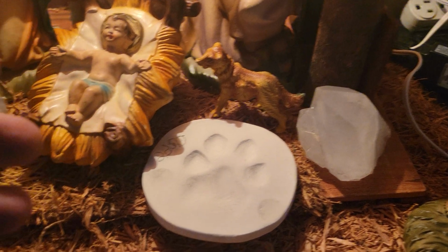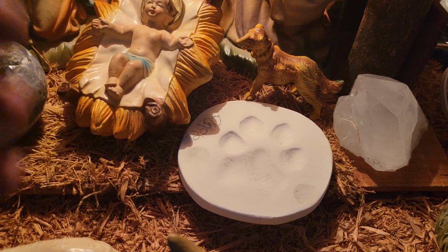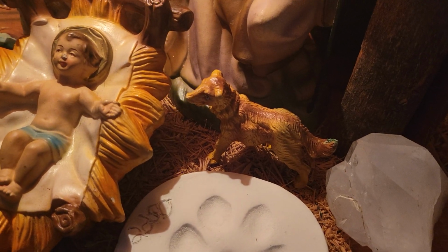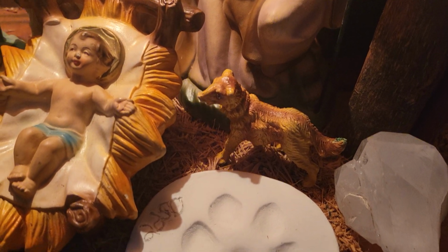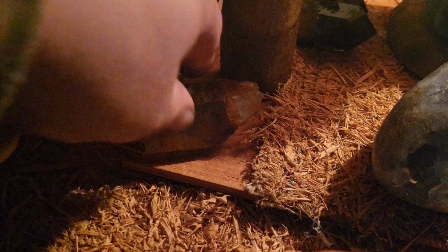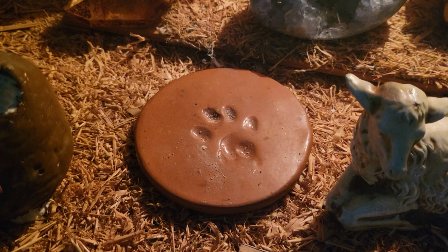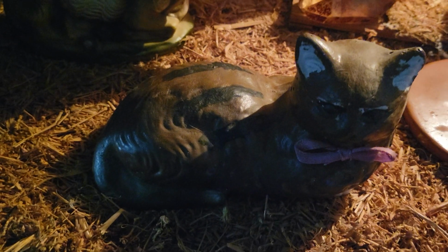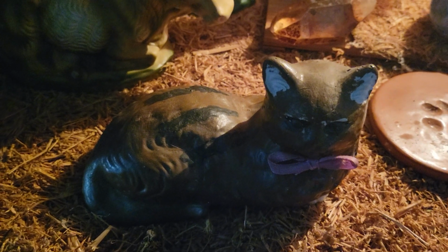This quartz is with my dog's paw print, Glacy. So that's her paw print with a statue of a dog that we used to always keep with this. And then this red quartz is with my Onyx's paw print, who was a cat. And here is a cat that I painted as a child.